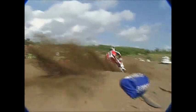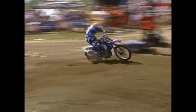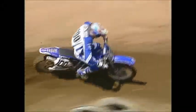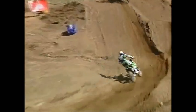Back to the leader, Johnson. Oh, what a beautiful move up over that tabletop. Just sailing through the red zone. Decker now solid 2nd, winding down in this 250 final moto of the day. This is winding down, but look at that. Darcy Lange is on the gas. He made up a ton of ground there.